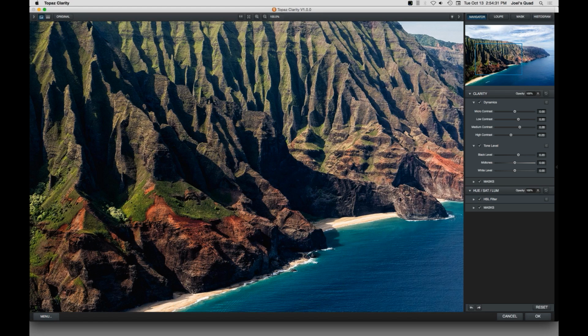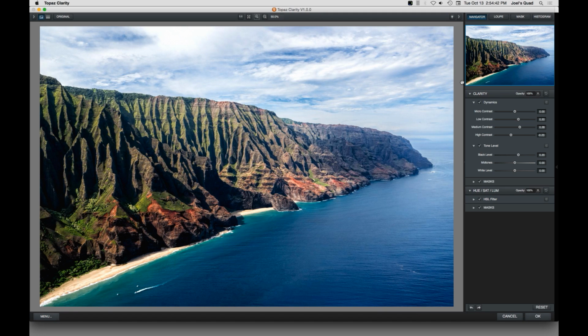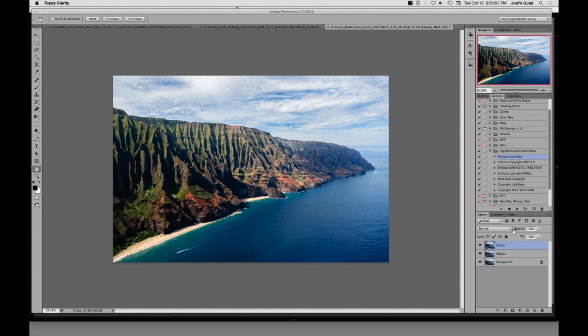All right, so if I hold down the space bar, I want to go down one magnification so we get a little overall sense, so you can see the sense of depth here. That's where we started with Adjust, and that's still pretty good. Adjust brought a lot of it back. Adjust brought back our proper exposure, the texture and the sky with the blue and everything. And there's the after with Clarity. So it's just a little tweak. And voila, there we are.